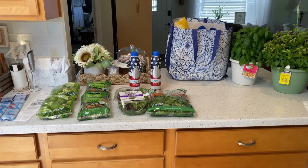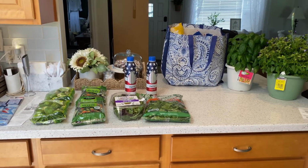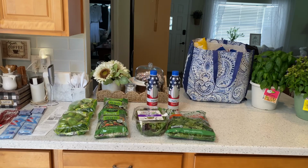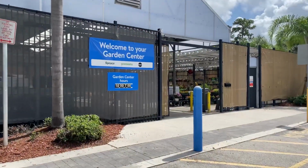And a couple of little things to just mark the holiday that I picked up today while I was out and about. And more importantly, I wanted to share with you the first Sprouts clearance veggie haul that I've managed in months. Let's start with Walmart.